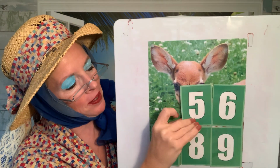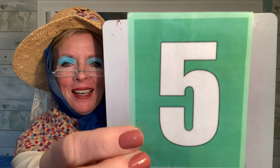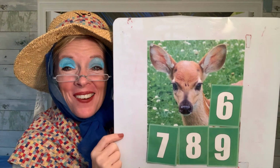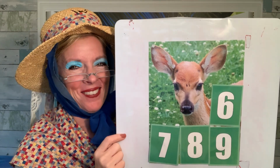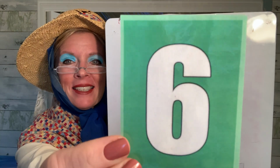Let's take off this one. Say 5. Look at that whole face. Do you know what it is? Let's keep going to make sure. Let's take off this one. Say 6.